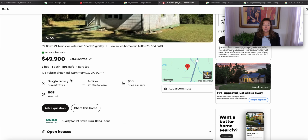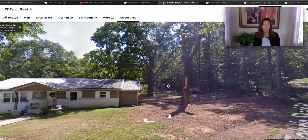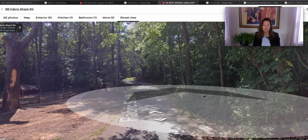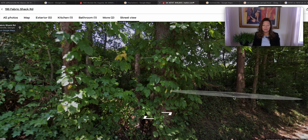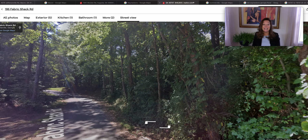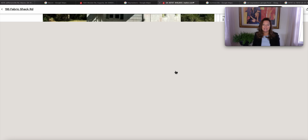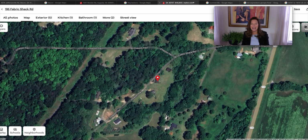So let's look at the street view here. Look at this location. Wow, nice. Looks like we're out in a little bit of a country area, but being right outside of town nonetheless. I mean, this looks really pretty, and this is a street, and I did look it up. The distance from this house to your local grocery store is only 10 minutes. So let's see the satellite view here, and let's see what we're getting. Because having an address like Fabric Shack Road, I thought, oh goodness, how far out are we from the grocery store? And it was 10 minutes away.